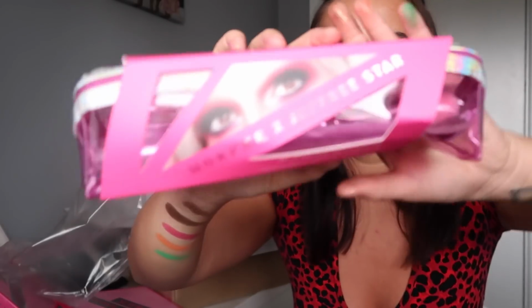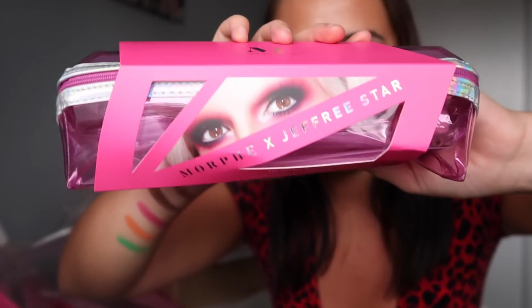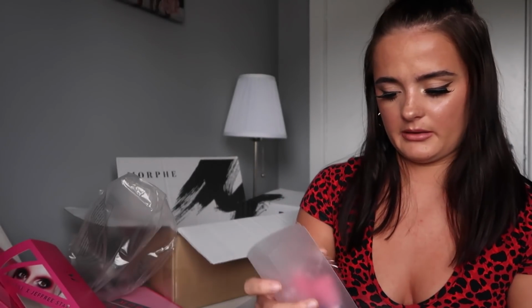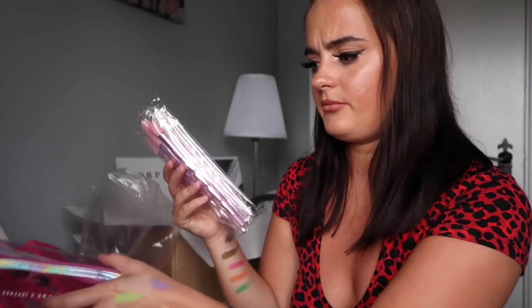Then of course, I just had to pick up his brushes. Look at that packaging, guys. Look at that bloody packaging. Oh my, I actually don't even want to throw this bit out. So nice, perfect for on the go. And this is what the brushes came out like. So I've heard a lot of people giving out about the brushes, saying that they look cheap, and I was like, I feel like they don't look cheap at all.